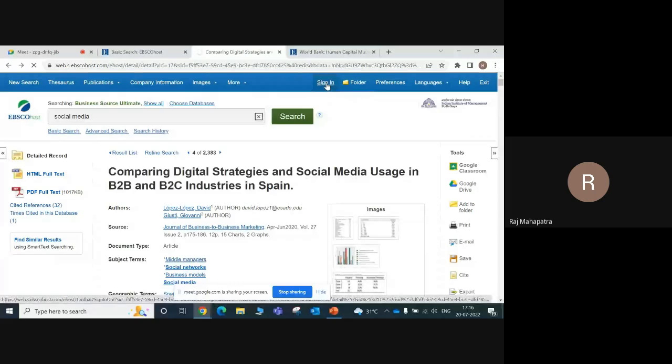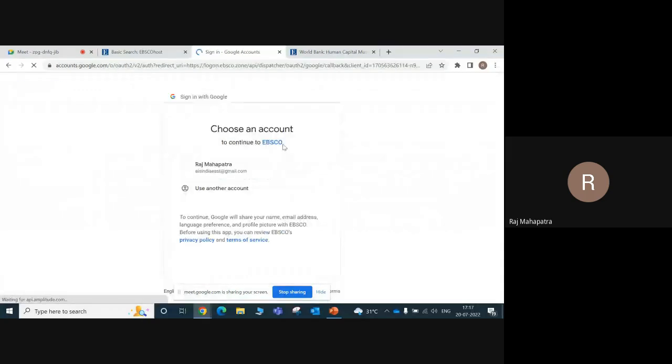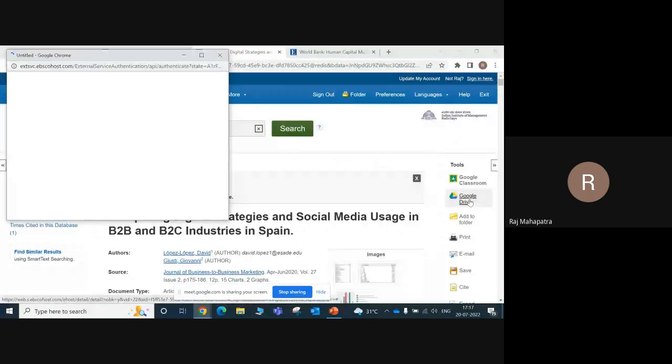If you come down to the sign-in options, you can create your personal sign-in. Then the system will allow you to sign in with Google. Those who are first time users can click on sign up and create their account. I'll sign in with my personal account, with my Gmail account. Right now I'm signed in with my personal account so that I can save this article to my Google Drive. Whenever I come down to my Google Drive, I'll find this article saved there.